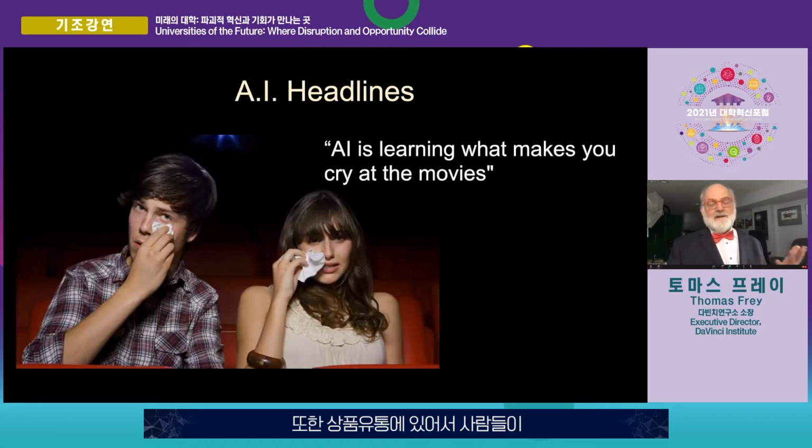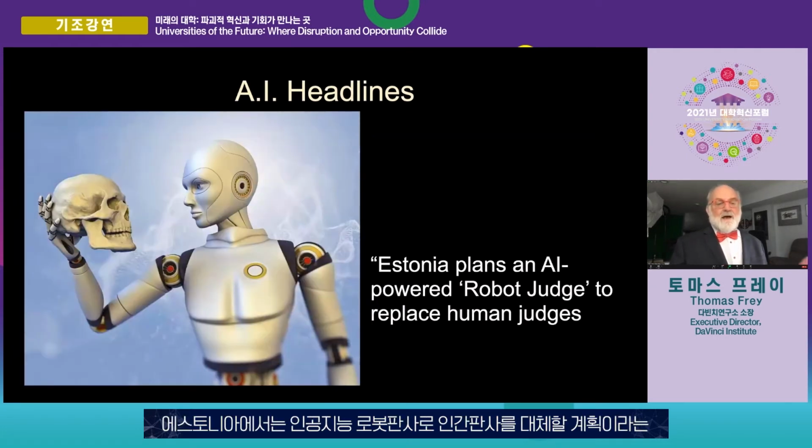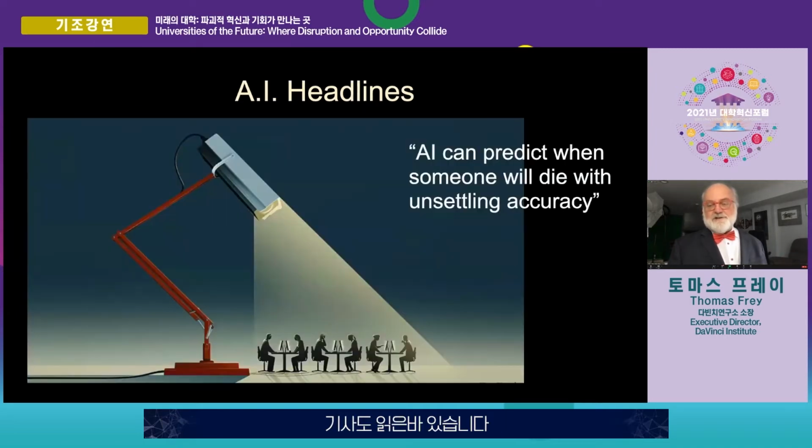AI is learning what makes people cry in the movies. It's also making them. It's learning what makes people buy in a retail setting. AI is able to convert an image of food into a list of ingredients. The country of Estonia plans to use AI-powered robot judges to replace human judges. And AI can predict when someone will die with unsettling accuracy.